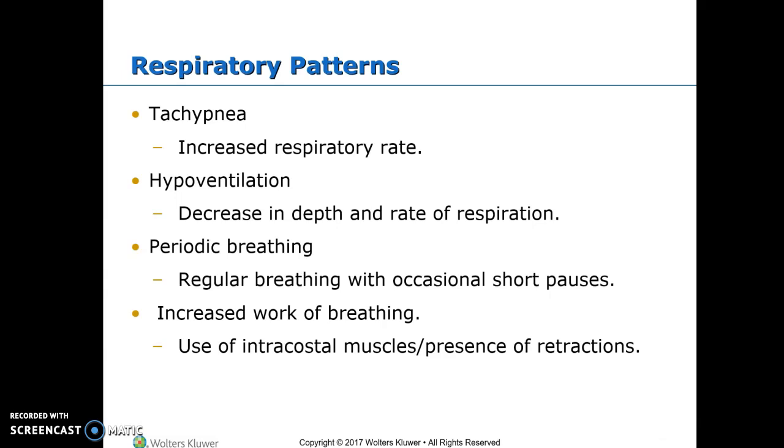So what kind of respiratory patterns are you going to see? Probably initially tachypnea, to increase the rate, trying to get rid of excess CO2 because they're not getting rid of those acidic waste products that build up. That then turns to hypoventilation, which is a decreased rate and depth. So when we listen to the lungs, we're going to hear less. The sounds will be decreased. Okay, this is starting to get bad. You can get periodic breathing where they have those lapses of breathing, and we'll probably see increased work of breathing, that they're using those accessory muscles.